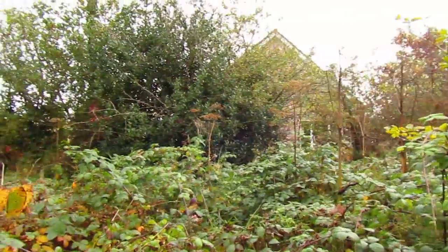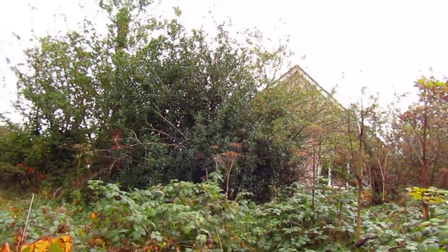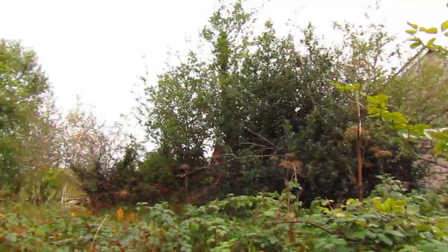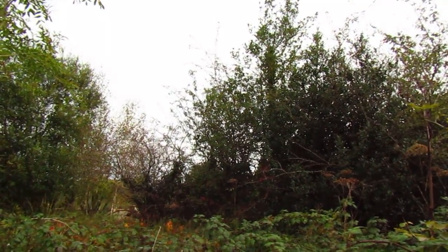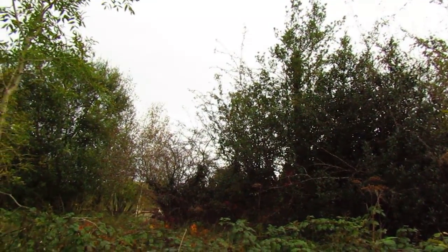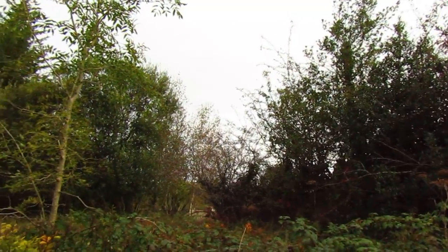I haven't harvested many of the blackberries. I've harvested some, but I've left them in the main for the wildlife. And of course this is zone 5 that I'm now pointing the camera into. This is the wild edge. But there will be a little bit of culling done on some of this wild edge because I want to get a few more trees in here.